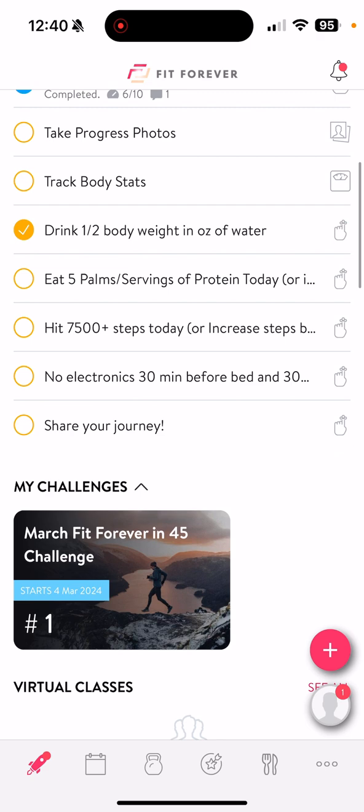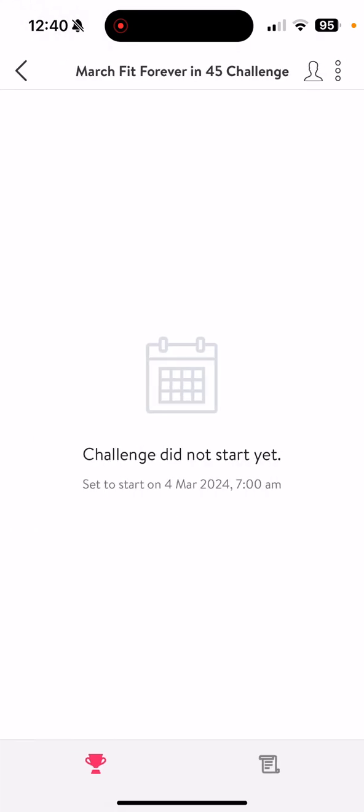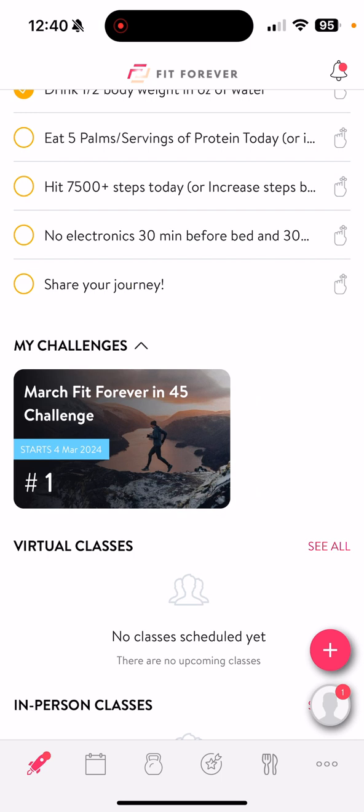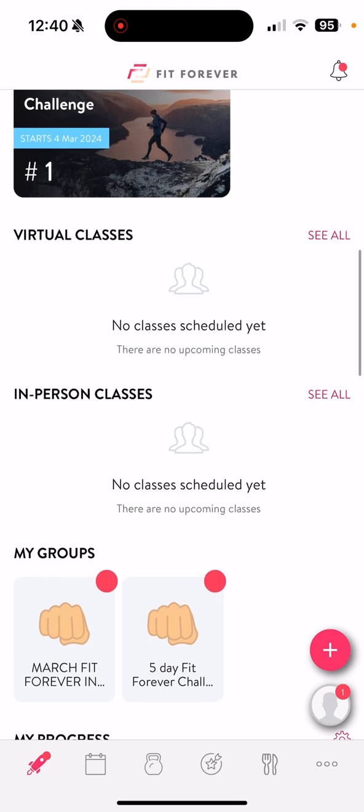If you have an upcoming challenge, you can see the March Fit Forever in 45 challenge. It starts on March 4th at 7 a.m. These are the notes if you click over to the bottom right and what you need to do to complete the challenge. It may be built out differently when you take a look at it, but right now the way to earn a point would be to complete a workout, you'd get 5 points. There will be more to the March challenge. If you're watching this for March, there will be more ways to gain points. I need to build that out. You can come down here, virtual classes, you won't have anything here.